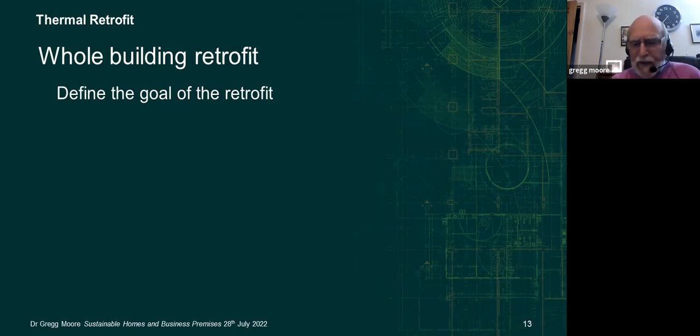Obviously, any retrofit that you want to undertake has to have a budget. You have to be able to afford what you're going to do. You might also have to deal with planning constraints, and you will certainly have to deal with the building regulations. But taking all those things into account is just good risk management in any project. Next slide, please.